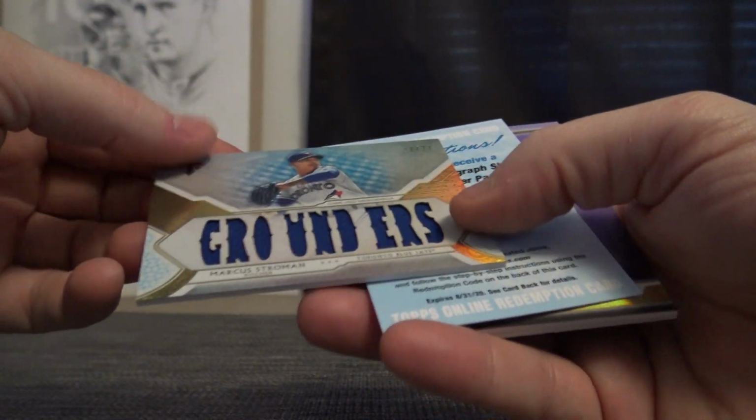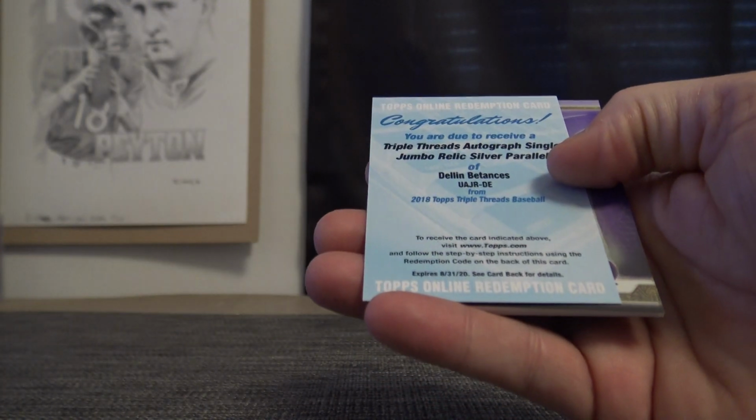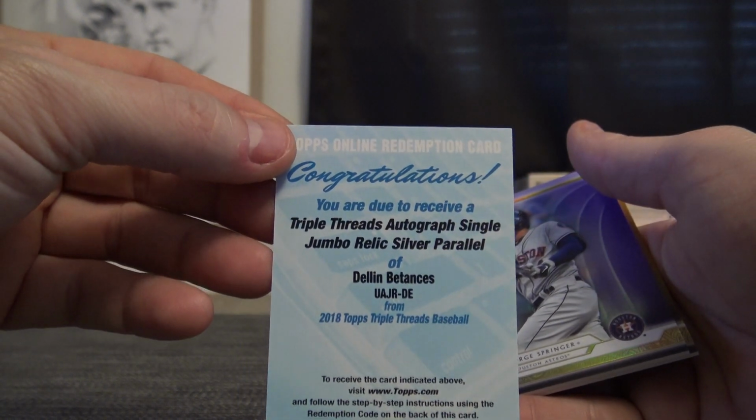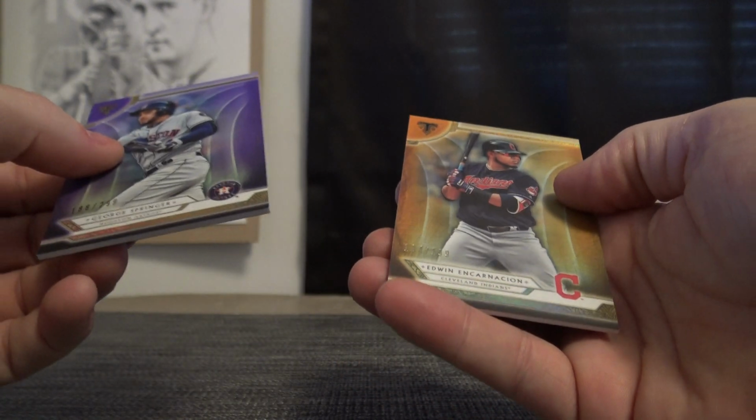Cabrera, Ortiz, Encarnacion. Marcus Stroman, grounders, number to 27. And Dellin Betances, triple thread, single jumbo relic, silver. George Springer, $2.99. $1.99 is Edwin Encarnacion.